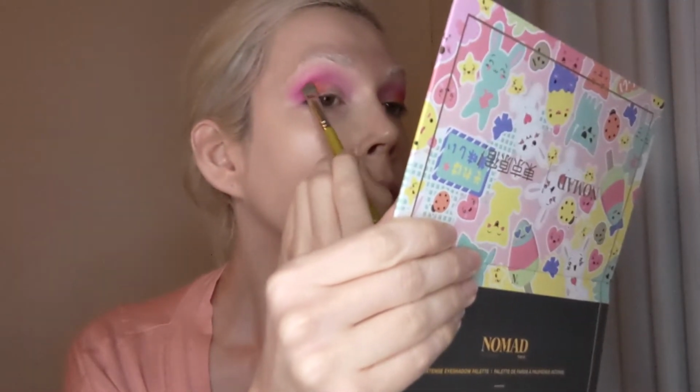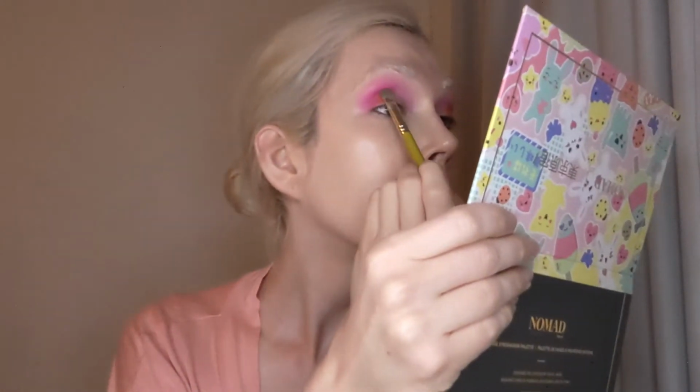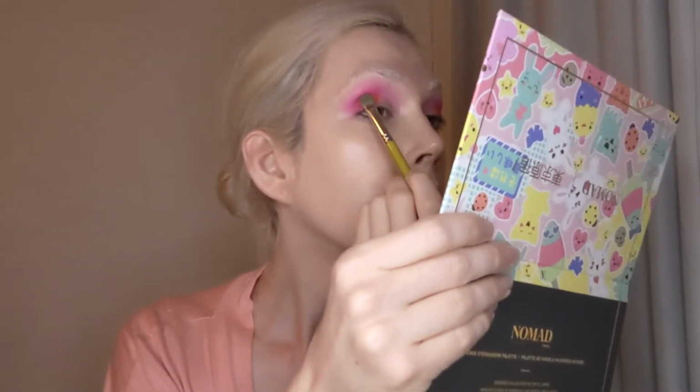Next, I'm going in with the shade Mango on a flat brush and placing this on the outer half of the lid, and this is a matte orange shade.